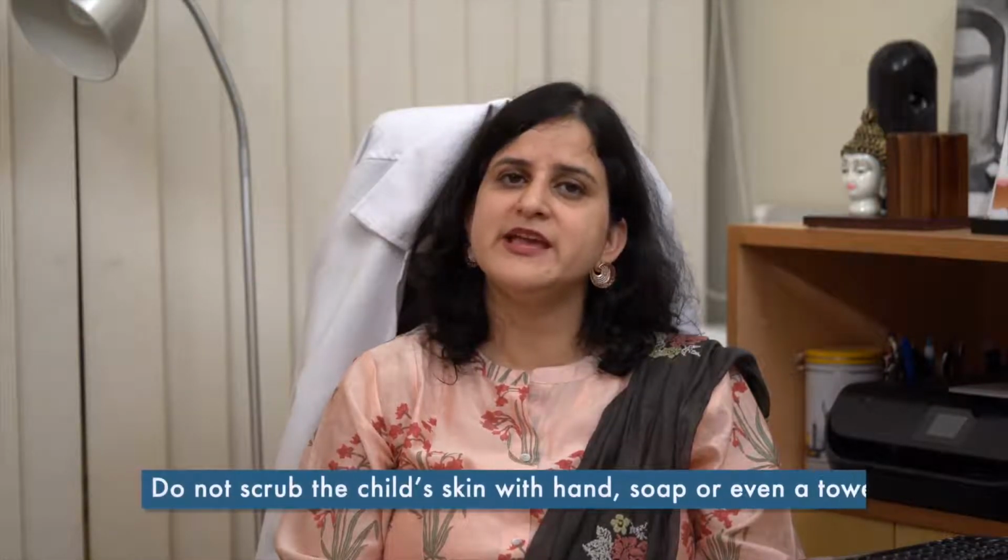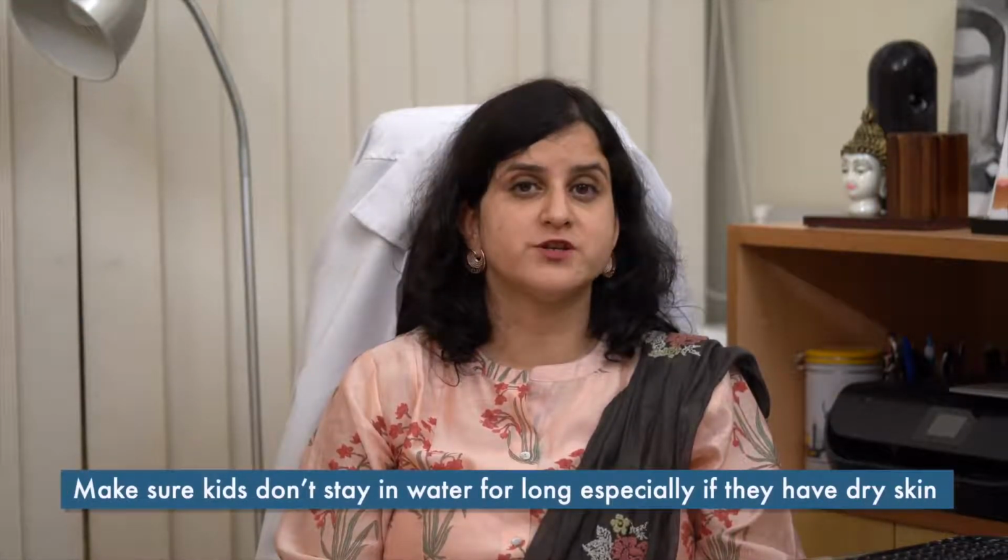It is very important that you use a gentle cleanser for your kid and not use harsh alkaline pH or adult soaps. It is very important you do not scrub your child either with hand or soap or towel. Number 4, make sure that the amount of time spent in water is less, as kids tend to enjoy playing in water, but we'll have to find a smart way to make sure that they're not in the water tub for a very long period of time, especially if they have dry skin.